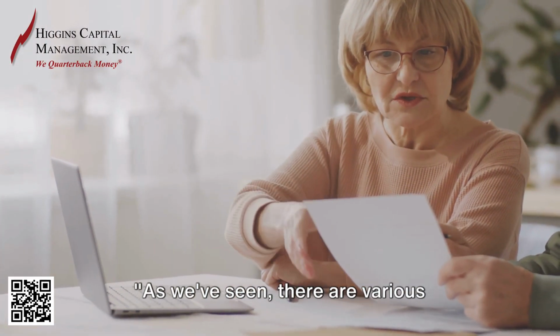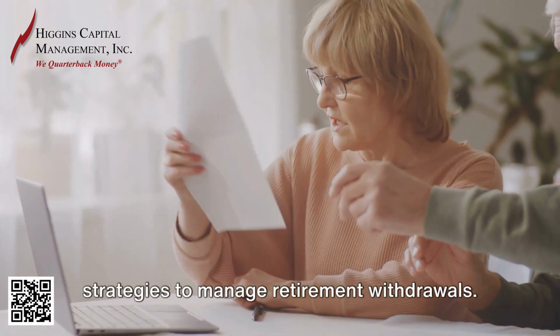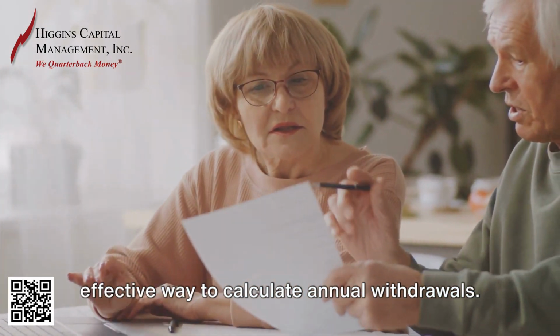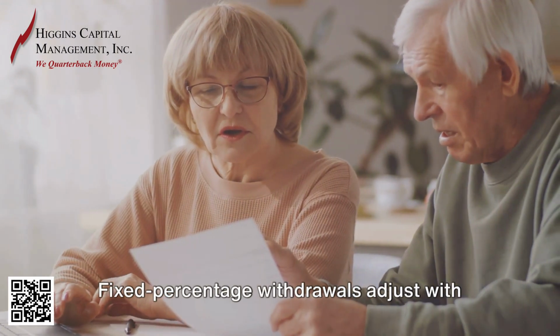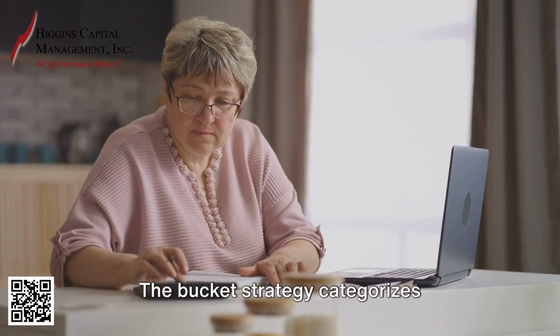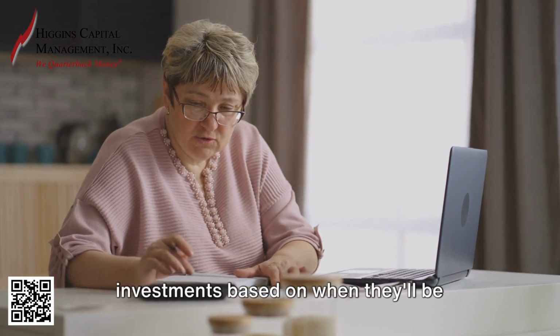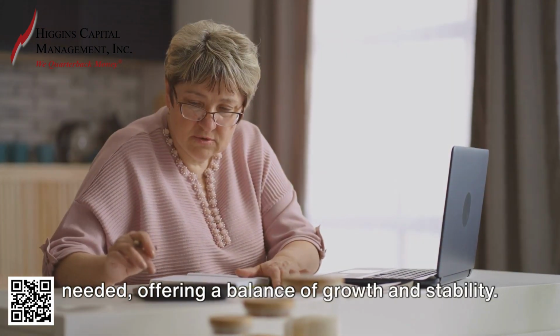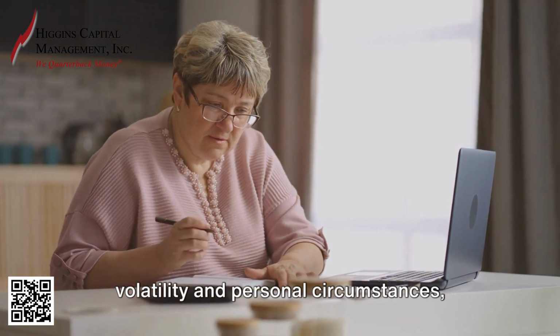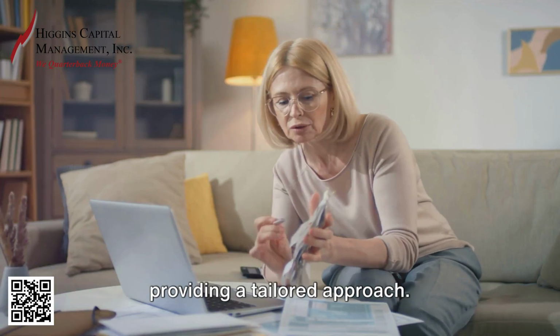As we've seen, there are various strategies to manage retirement withdrawals. The 4% rule offers a simple and effective way to calculate annual withdrawals. Fixed percentage withdrawals adjust with the market, providing flexibility. The bucket strategy categorizes investments based on when they'll be needed, offering a balance of growth and stability. Dynamic withdrawals adapt to market volatility and personal circumstances, providing a tailored approach.